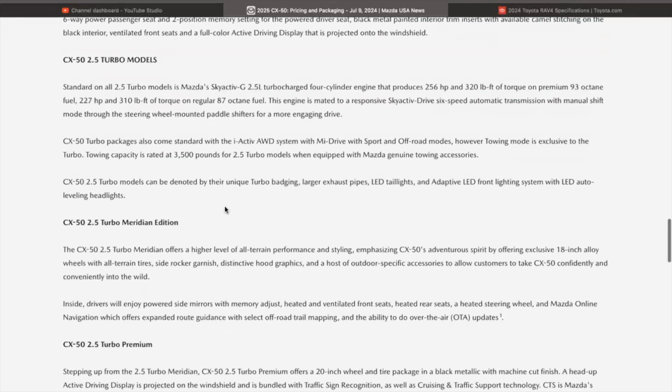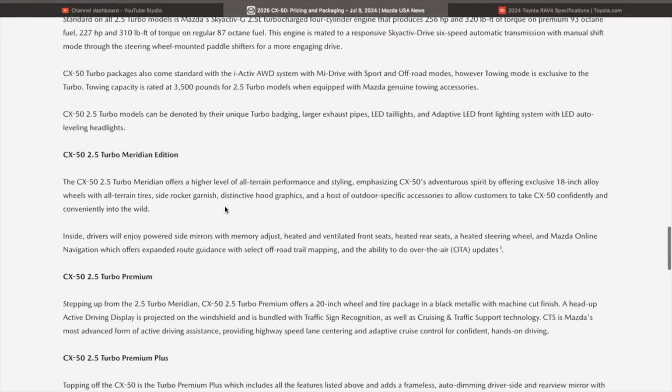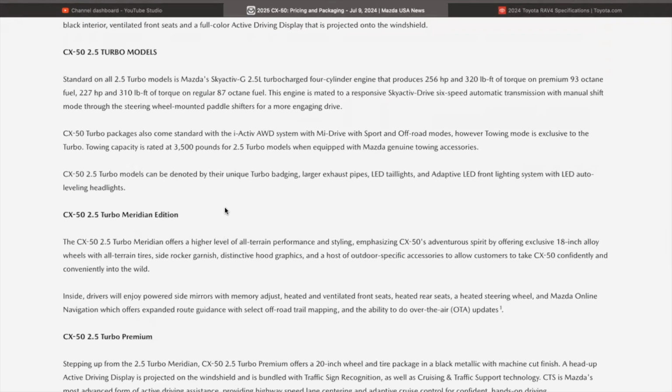So let's go up and review real quick the turbo trim levels. Now, here's the thing. I said there were actually 4 trim levels. There's actually only 3. I did that on purpose, just to see if anybody was still watching and paying attention. For 2024, they had a base turbo model. That is gone for 2025. Now, the turbo engine is the same turbo engine that you had for 2024. It's just a carryover to the 2025.